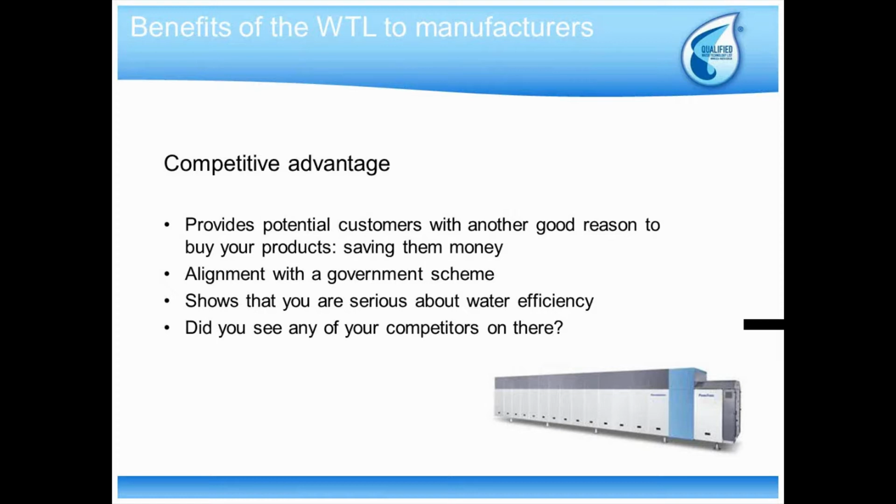Inform any catalogues listing your products of the product's new status, and you can then pass on the logo should you want it to appear in catalogues. Also, include details of the WTL in any tender documents relating to products. We've actually heard from some organisations that they now specifically only consider tenders containing WTL approved products and have incorporated this into their procurement policy. And also educate your customers about the WTL so that they understand the benefits that they can derive from purchasing qualified products. Often, perhaps your customers aren't as aware and as switched on as you are to water efficiency, so you can promote water efficiency and therefore your products with them.